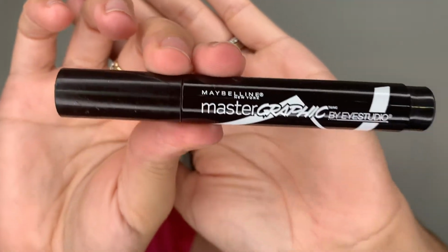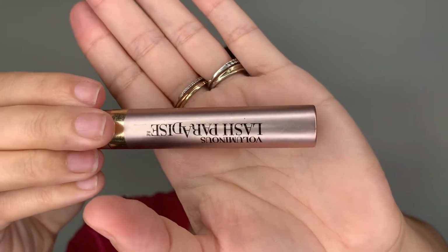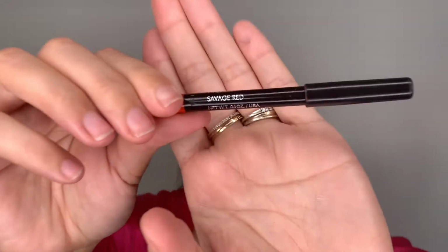Eyeliner, we are going to be using the Maybelline Master Graphic Eyeliner. Mascara, we are going to be using the L'Oreal Voluminous Lash Paradise. For eyeliner today, we are going to be using the Sigma Longwear Eyeliner Pencil. Lip liner, we are going to be using a red lip liner, and this is Savage Red.